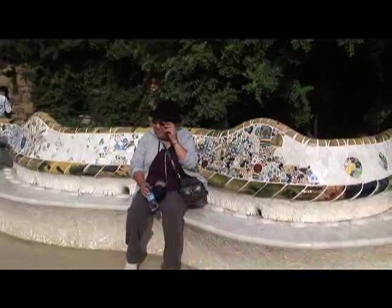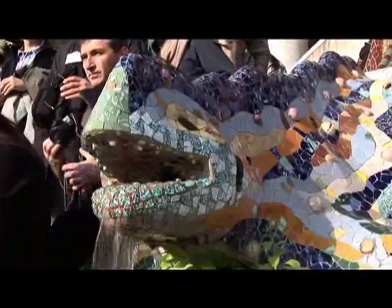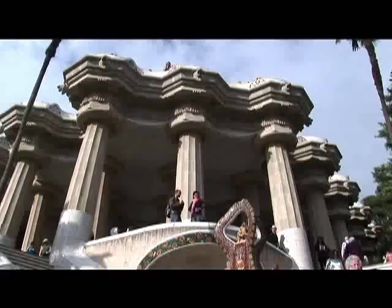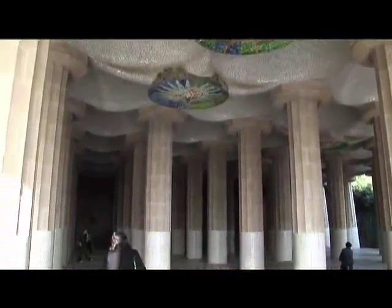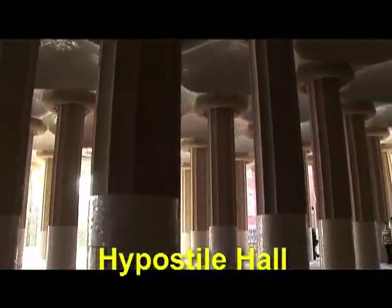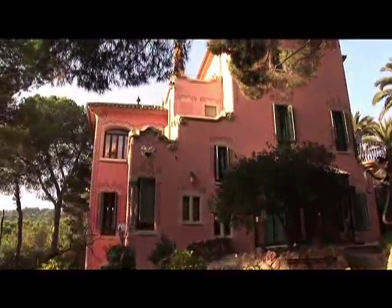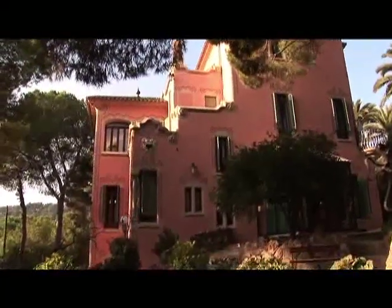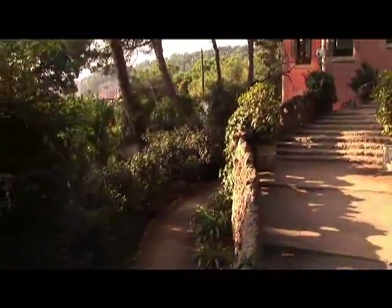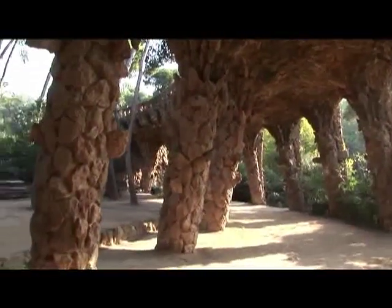There's a landmark Salamander Fountain that guards the twin stairs leading up to the 86-column hypostyle hall, which was supposed to have been a covered food market. This whole thing was going to be a housing development, but it went bankrupt. It was a complete failure as a housing development. Only 2 houses were ever built, one of which Gaudí moved into and is now a museum. And so the housing project went bankrupt, but instead we have this brilliant 37-acre park with winding pathways, and there's stone porticos and phantasmagoric pavilions.